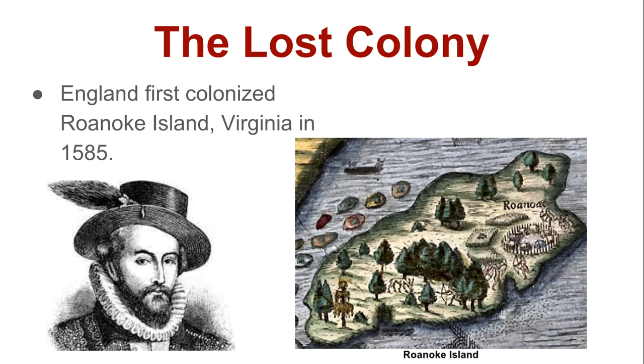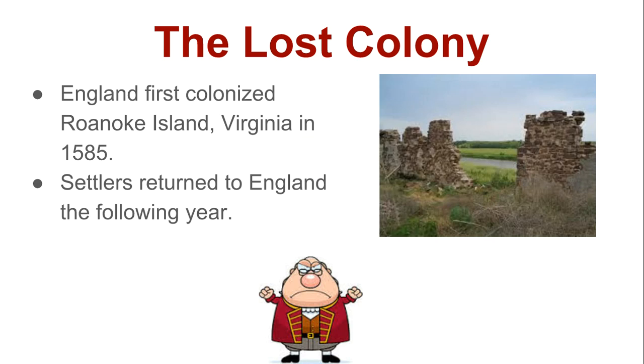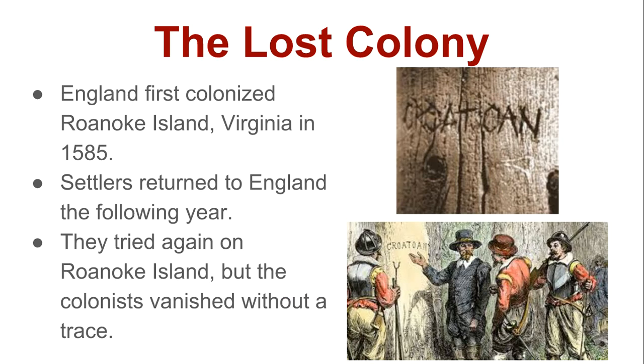Now, this begins with the English colonization of Roanoke Island, which is off the coast of Virginia, in 1585. This was the English first attempt at a colony in North America. Now, settlers are going to return the following year. They simply did not like living in that colony. It was not productive and they were not getting wealthy, so they were out of there. But they will try again on Roanoke Island.